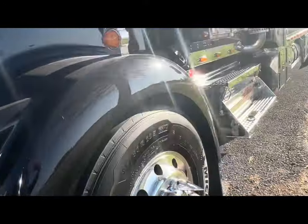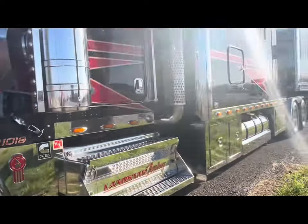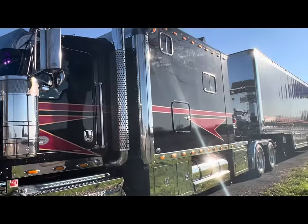Lots of big rides. Check out ARI Legacy Sleepers online. They're out of Indiana. They make some really cool sleepers, as you can see here.